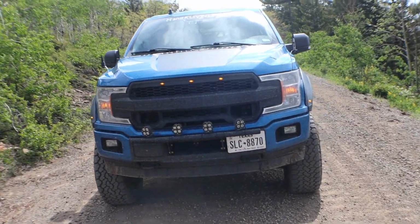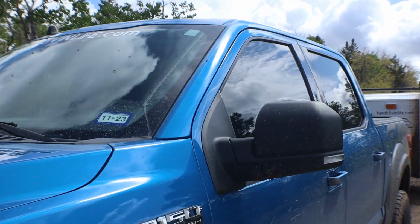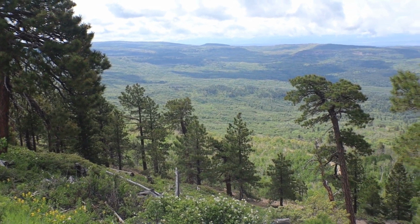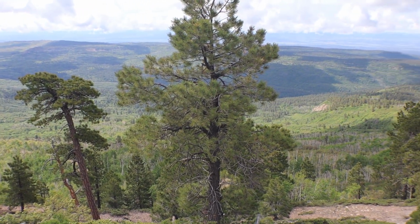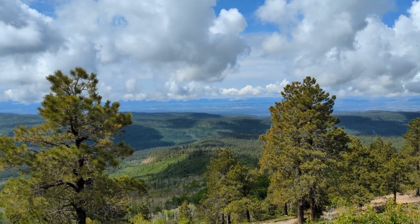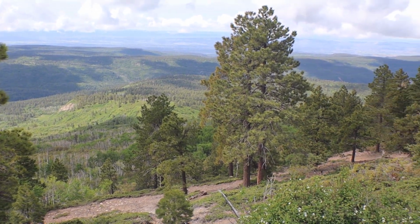We stopped here with this dirty truck at this little overlook spot to let y'all get a view of what we're seeing, besides that muddy trailer. This is just the beginning.